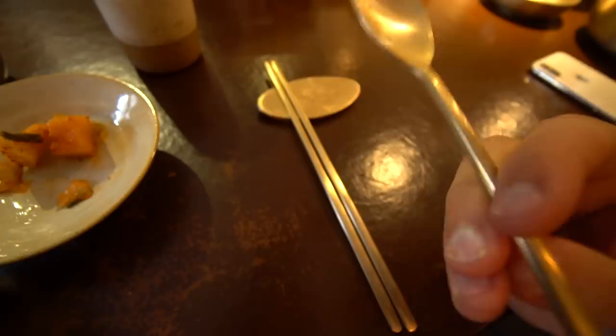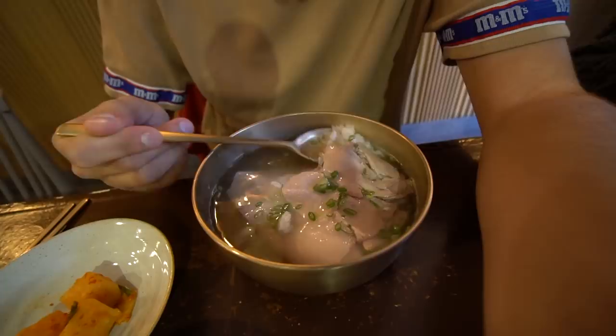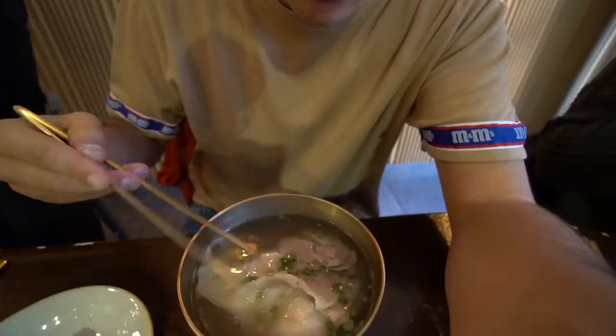So let's actually try this. I'm just gonna go in. Grab some of the rice first here. Let's try that. It's really delicate, really delicate. And the broth has a really light pork flavor and a little bit of saltiness too. Let me grab some of this pork.